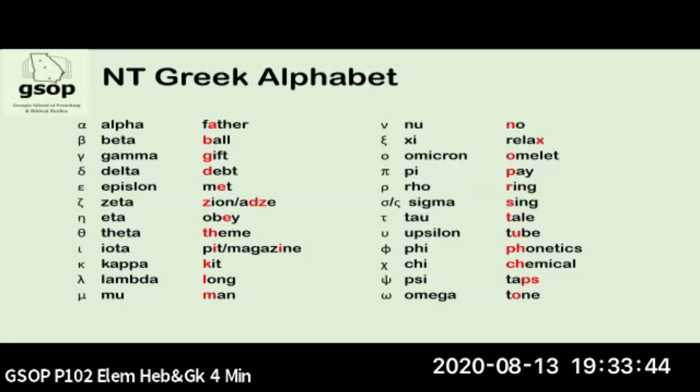The sigma that looks like a baseball cap, the little circle with the cap at the end of it, is used at the beginning and in the middle of the word. But if the sigma is at the very end of the word, it changes its appearance, and it looks almost like our English S, a little different, but very similar. And so it's a sigma like in sing. The tau is our T, as in tail. Upsilon is the U, as in our tube. So there's no difference there.